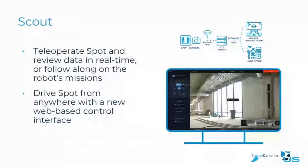The next piece is Scout. It's always great to hear the user stories of how easy our controller application is to use. And it's really exciting to hear that. But some of our earliest feedback was, hey, it'd be great if we could take that ease of use and bring it to a control room, or, in the times of COVID, bring it to a home office. So that's really what we've been working on over the past several months, allowing that to happen.